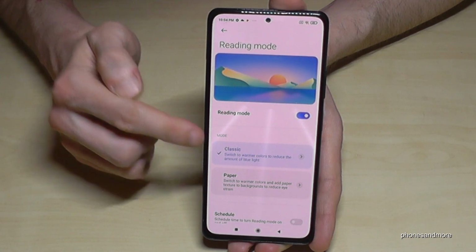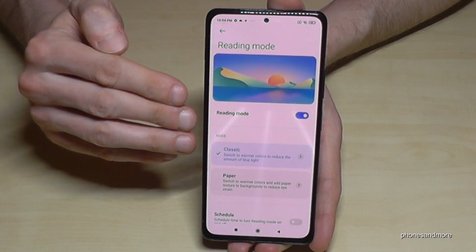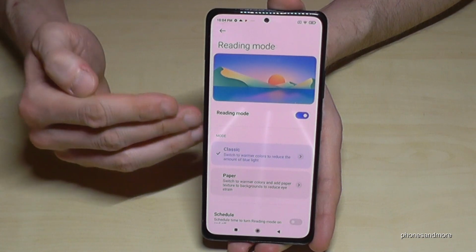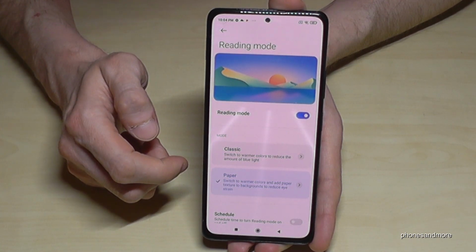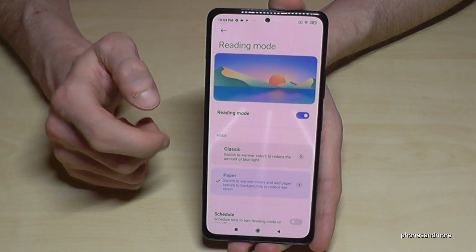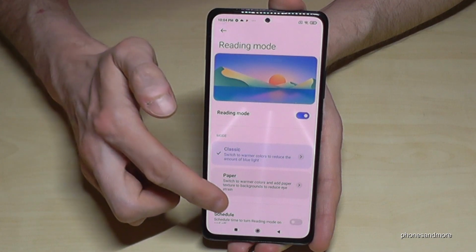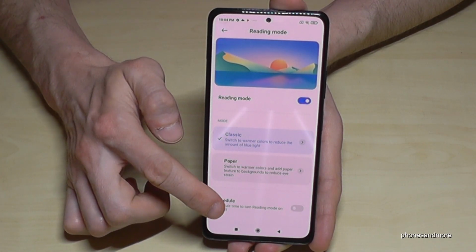The classic reading mode is the one we have seen now. This is the blue light filter, but you can also take the paper one that is also very eye friendly. This is more for e-papers and so on, but I would recommend to you the classic mode. And we can schedule this feature. This is what I really want to show you here.